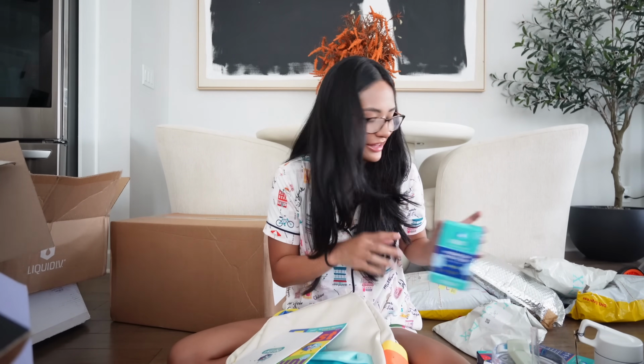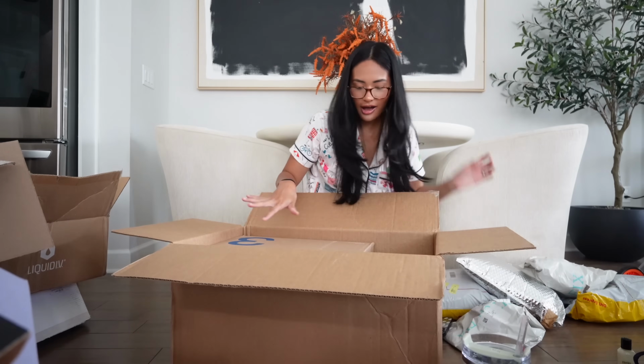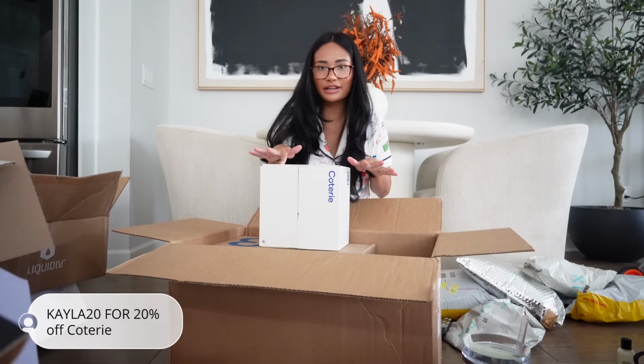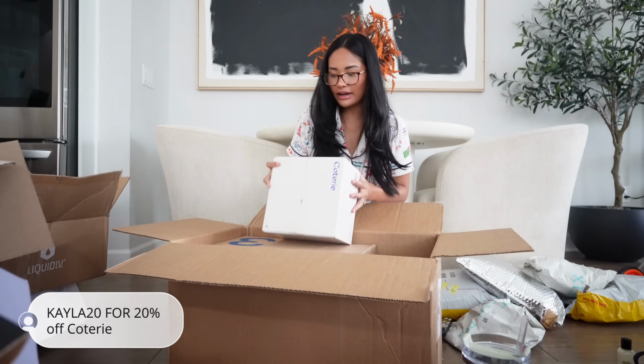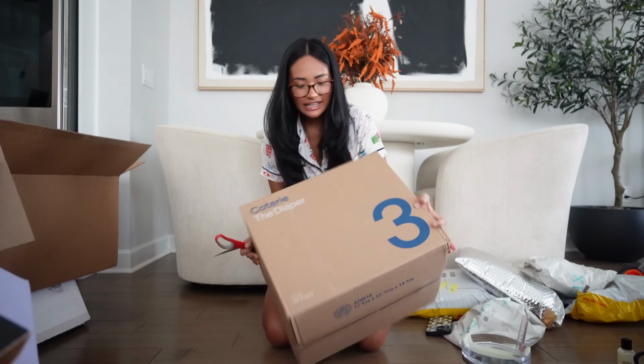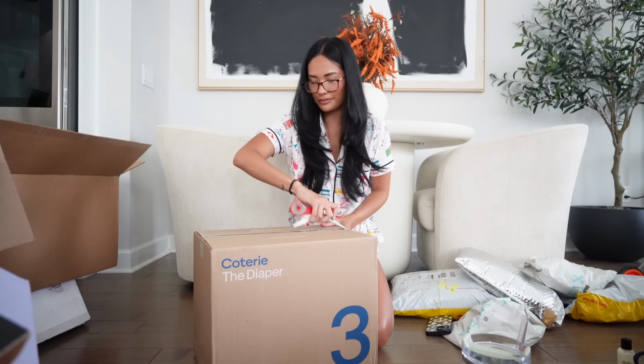I'm gonna try this. Oh my god, we just got some more diapers and wipes from Cordery. I love this brand. I love their wipes especially. We also got size 3 diapers for Alicia. I love their diapers too. They're amazing. We have 2 packages from Stitch Fix. I love this company as well. I worked with them many times, so I have a few things that they sent me as well.